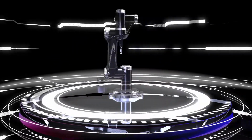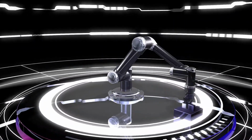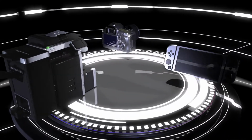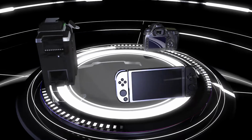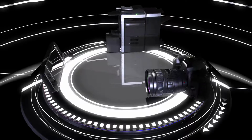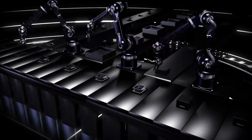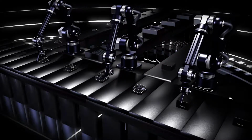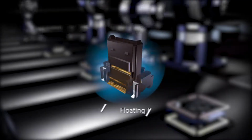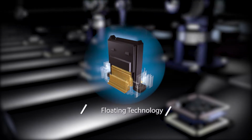IRISO connectors are also used in industrial equipment which require high performance. Connectors are needed for many other things as well, from office automation equipment and game consoles to mobile phones and household electronics. Assembly by industrial robots is now mainstream in the manufacture of such products. Supporting production by industrial robots is floating technology, which mitigates stress on the connector at the time of connection.